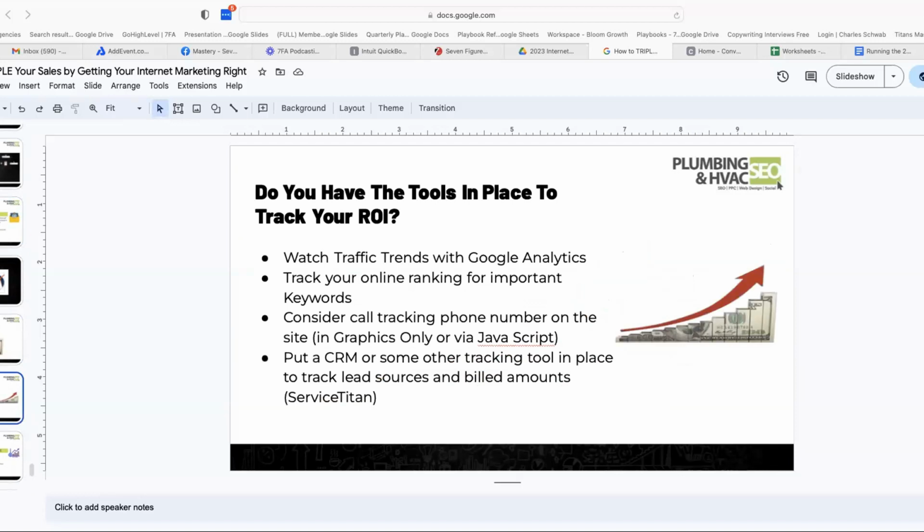A couple of tracking mechanisms you want to put in place. Google Analytics tells you how many people got to the website. Keyword tracking: you can put in your list of keywords and have it automatically check every month to see if we are ranking for our most important keywords.